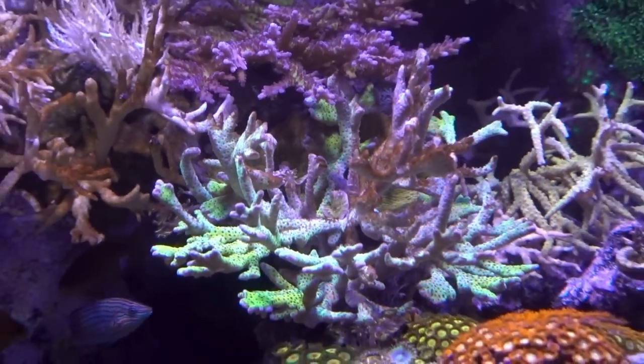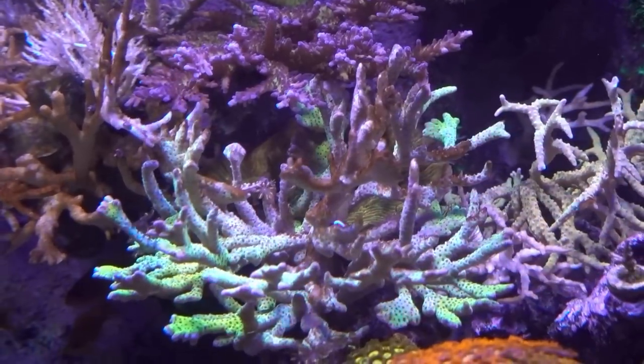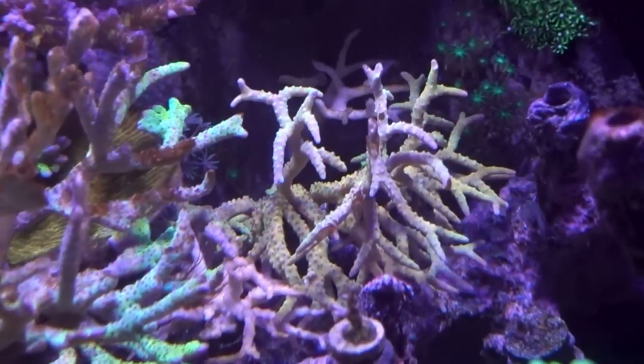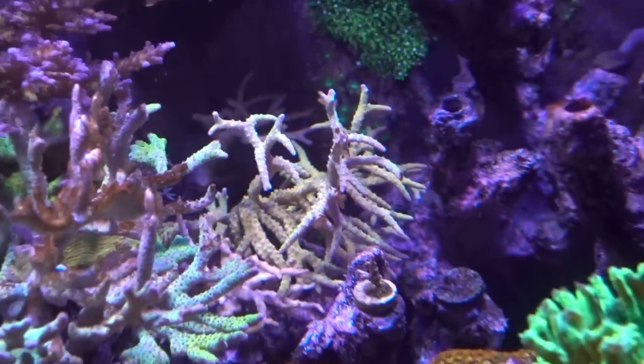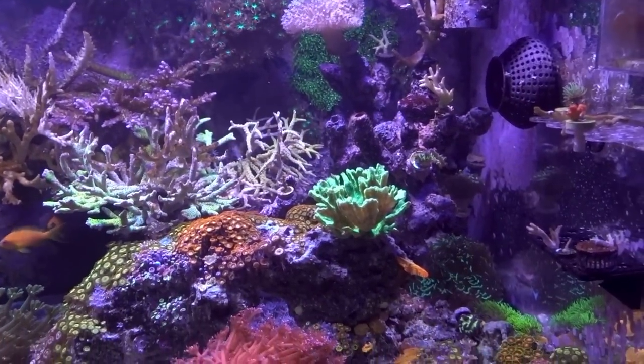And in front, the slime ball, the middle portion is done, but the sides are still kind of holding on, which may be a good sign, I'm not sure. Same thing with the goldenrod, it's just paled out, but it's not to the point of bleaching and dying. There's one or two SPS that are still kind of holding on, but as you can see, a lot of the Montis are just gone.